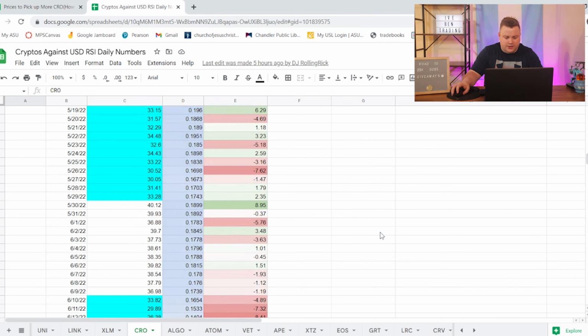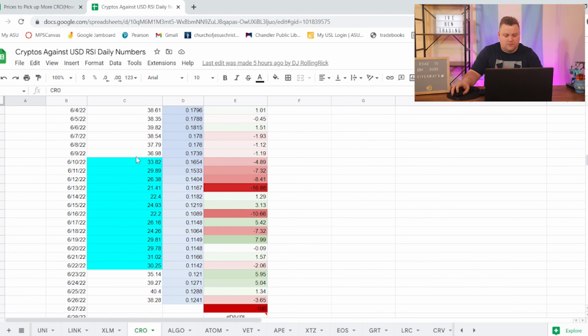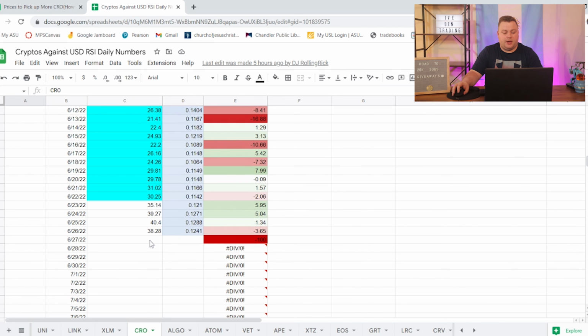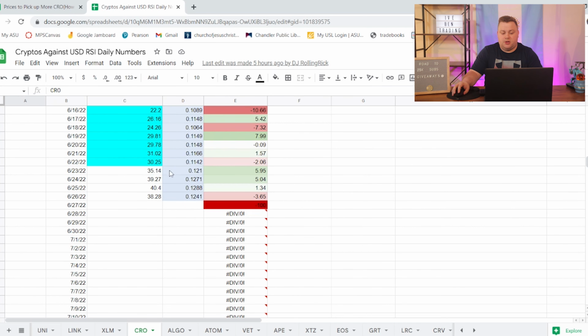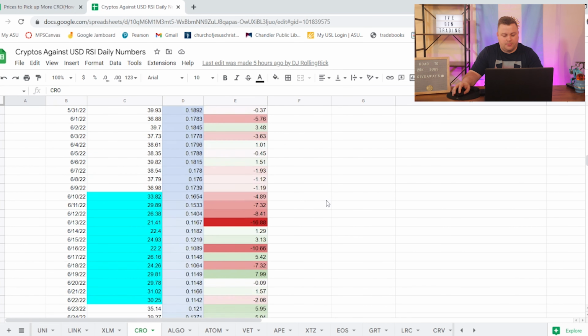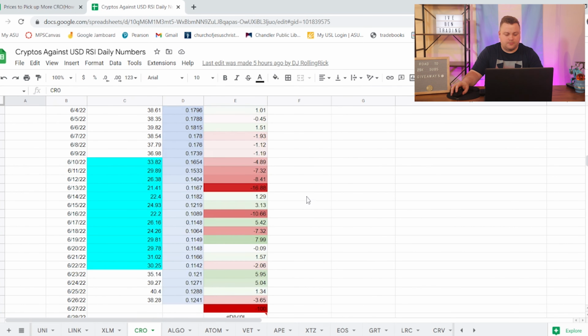So here we are, and you can see that we were oversold for a long period of time. So these are the prices to be picking up more CRO, and that doesn't mean that we can't go lower. We could see some more blue in the near future, even though right now we're currently out of it. That's why we're developing these strategies to know the best way to approach this data.